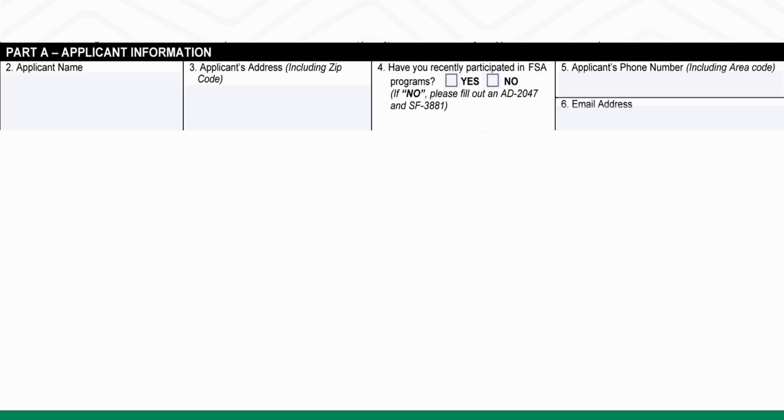In Part A, the application asks for applicant information. In Item 2, enter the applicant name. It's important to note that the applicant name in Item 2 must match the person or entity listed on the applicant's organic certificate. To view your organic certificate, find your certified operation using the Organic Integrity Database. In Item 3, enter the applicant's address, including the zip code.